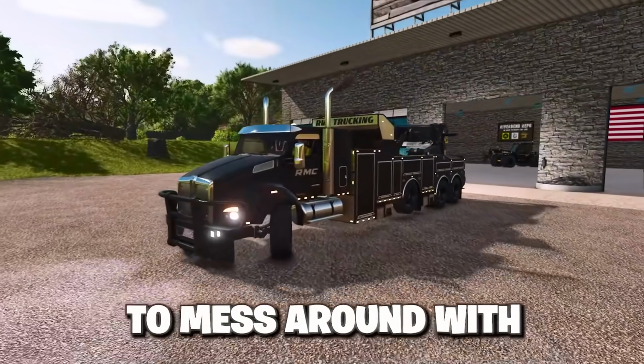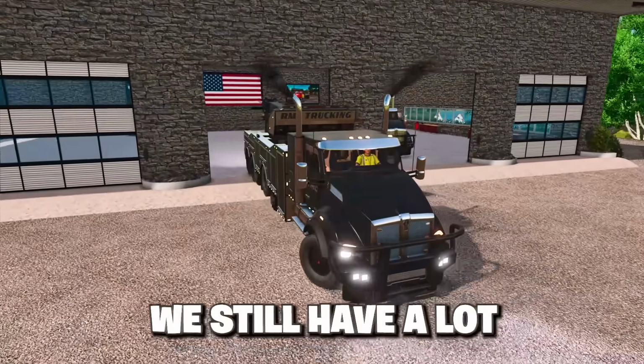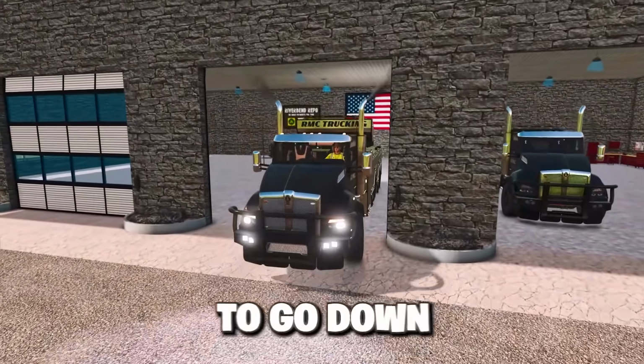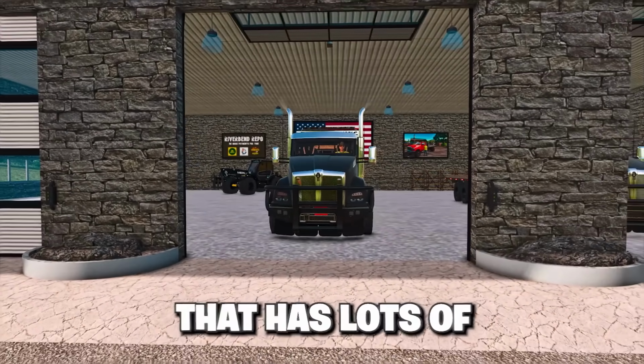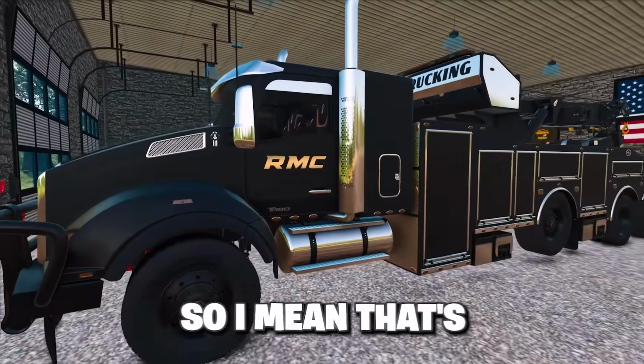We'll park it up, have a nice spot for it. It was cool to mess around with all the fold out and the supports. We still have a lot to learn, guys. I mean, I couldn't even get the things to go down. So that tells you how complicated these things can get, which is awesome. I love stuff that has lots of cool components to it in a mod. So I mean, that's pretty sweet.